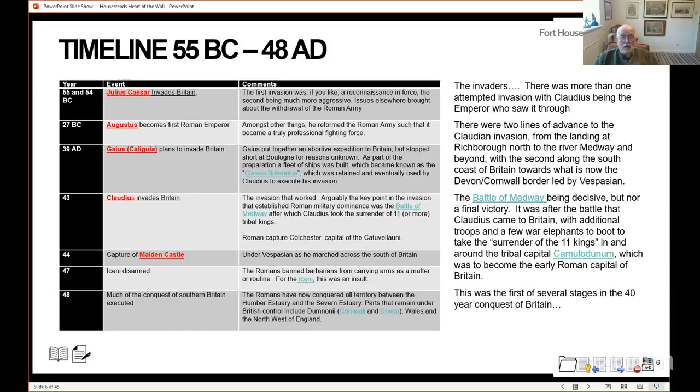Then there was the Battle of Medway, interesting in its own right because it revealed to the Brits the way the Roman cavalry worked, amongst other things, which was a total surprise. There was then, not long after, the capture of what became Camulodunum, which is now Colchester, which became the first, if you like, Roman capital of Britain. But there were two threads to the invasion, which I'll explain a little bit later on.